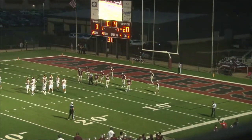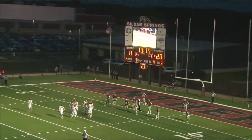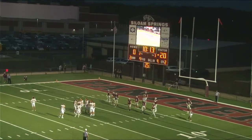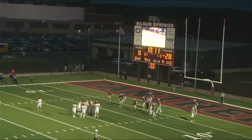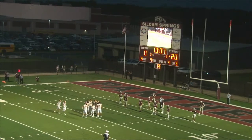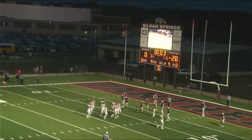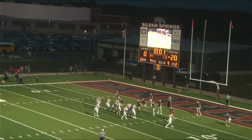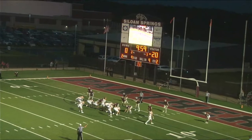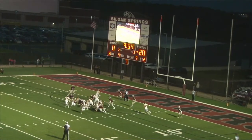Okay, we were off there for just a second, but glad to be back with you. And that time Siloam Springs has hit Lake Hamilton for no gain. It's going to be 2nd and goal at about the, what's that, 9.5? About the 9, yeah. It was a good tackle. We got him, 2 guys got him down. Wouldn't mind seeing that every time where we got 2 guys at the ball or more.